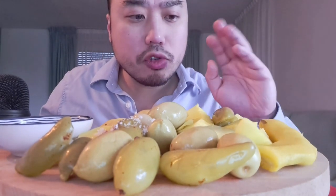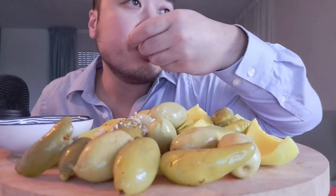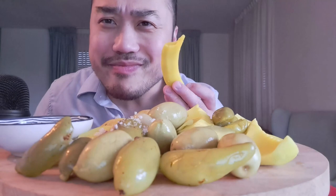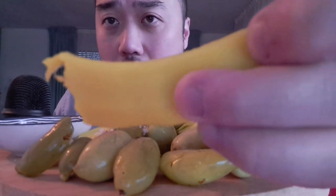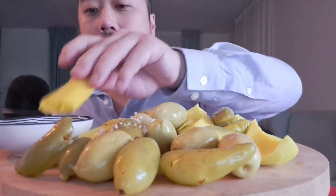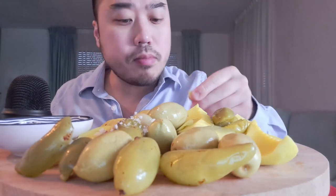I know from the Chinese people, they have also pickled fruits. Take the long one. This looks like tamarind. So the Thai version, I don't know. Seeds inside, I don't think it can be eaten. Tamarind.